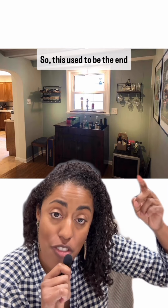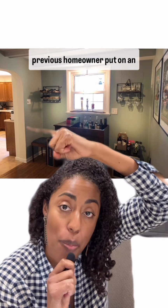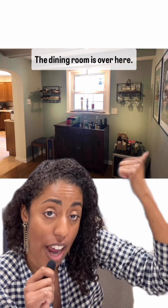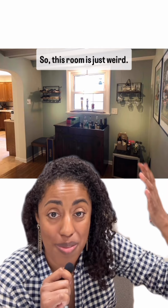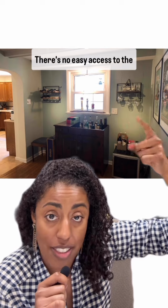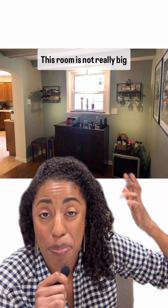So this used to be the end of their home, but the previous homeowner put on an addition and added this kitchen. At some point, a sunroom was added on the other side of this wall. The dining room is over here, so this room's just weird. It's really awkward. There's no easy access to the sunroom. This room's not really big enough.